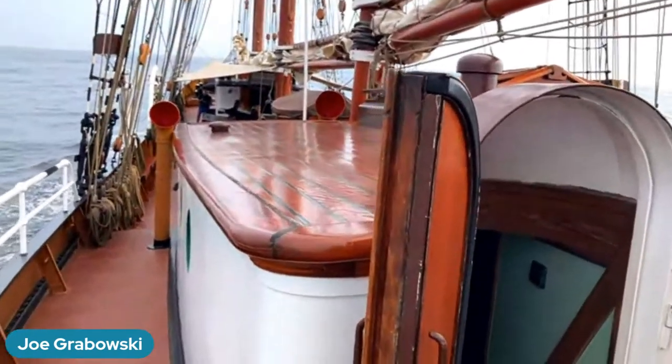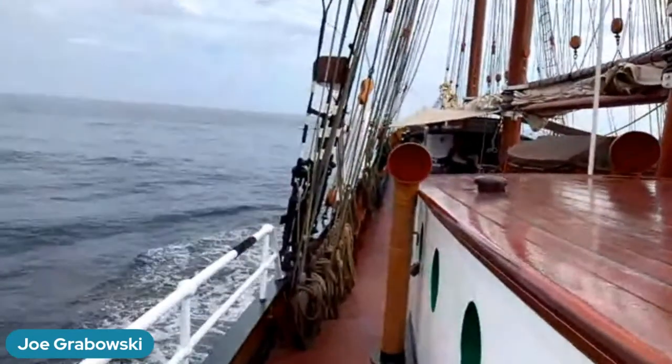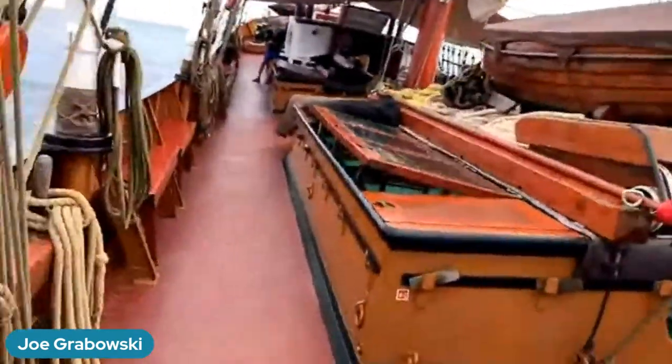We'll just do a little walk the length of the ship. There we go. All right. So once again, classrooms, thank you for joining us. I'm walking along some of the crew quarters right now, heading down the steps.